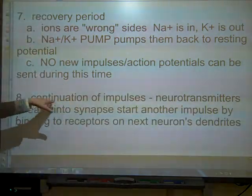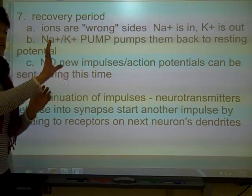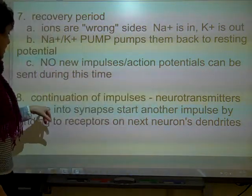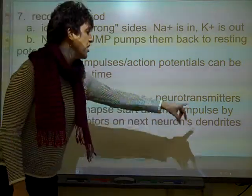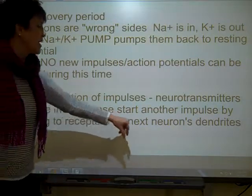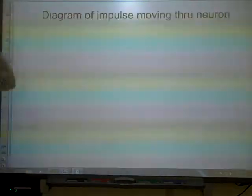All right, continuation of an impulse. In order for that impulse that went through one neuron to go to the next neuron, we need neurotransmitters to be released into the synapse and start another impulse by binding to the receptors on the next neuron's dendrites. That has to happen to continue the signal.